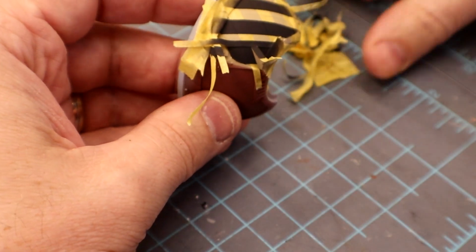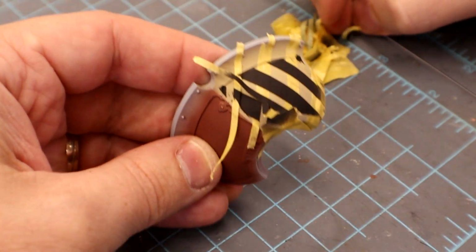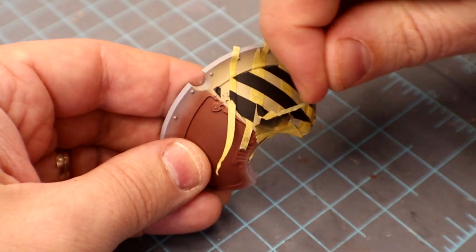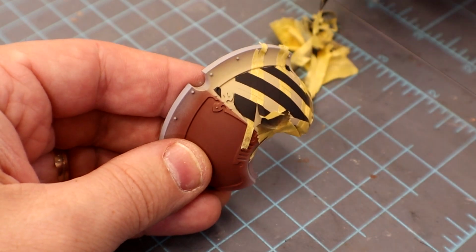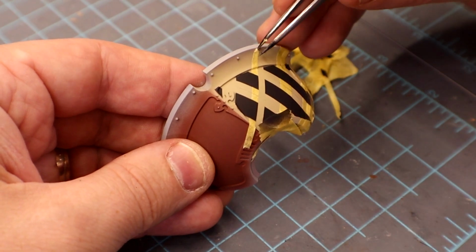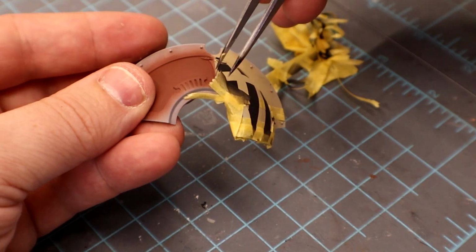My little center lines went through. That's what I thought would happen. So I didn't have the right size tape. I wanted 1/4 inch tape, and I had 1/8 inch tape, so I just doubled it up. So I'll have to go through and patch up my little lines here. Doing this all upside down.